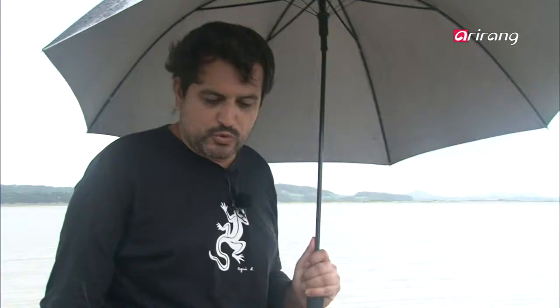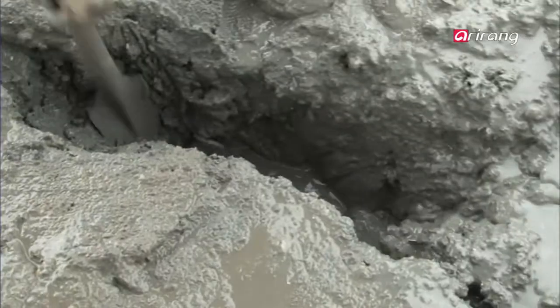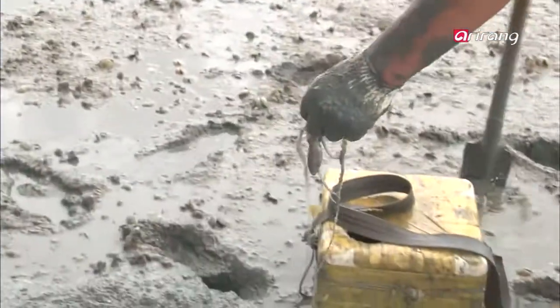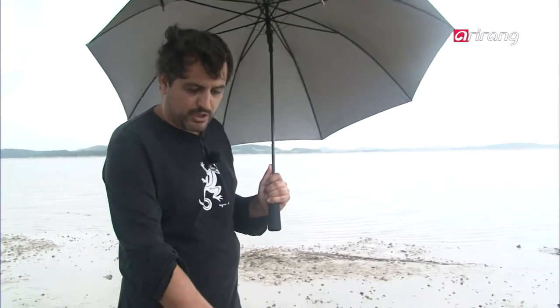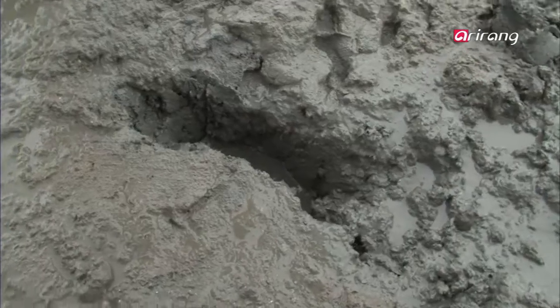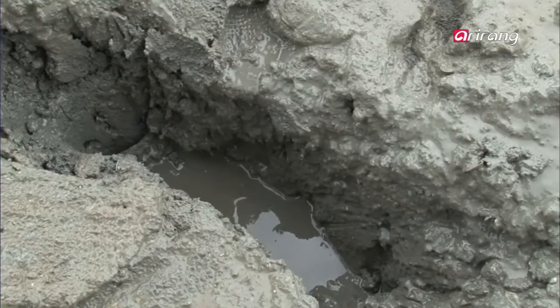So you see, that's the way we do to catch the octopus. You have to dig the mud with this shovel, and look, he got one. That's a baby one, that's a small one. That's called sebalnakji, the small size. Okay, we got one. So you see, doing the hole in the ground, 30 centimeters, sometimes it's up to 1 meter deep, and you find it.